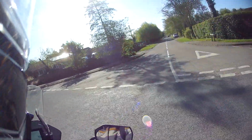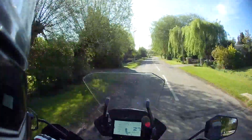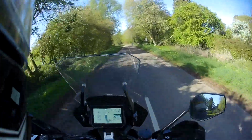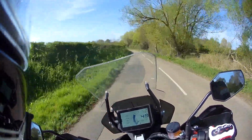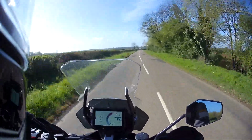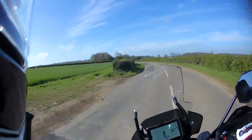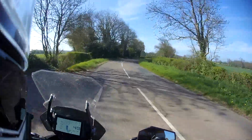Slow speed handling, really easy, just nicely balanced. Different feel to it than a GS. Obviously you've got a V-twin in here, so the weight's a bit higher, but no harder really to bumble around at low speed. Oh, with that comfort, that's really quite nice. And it's not getting out of sorts like the GT does over the bumps. That's really very good.